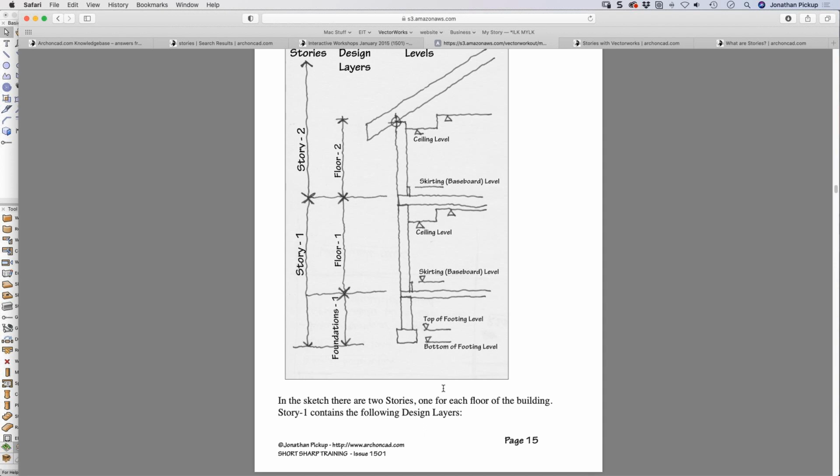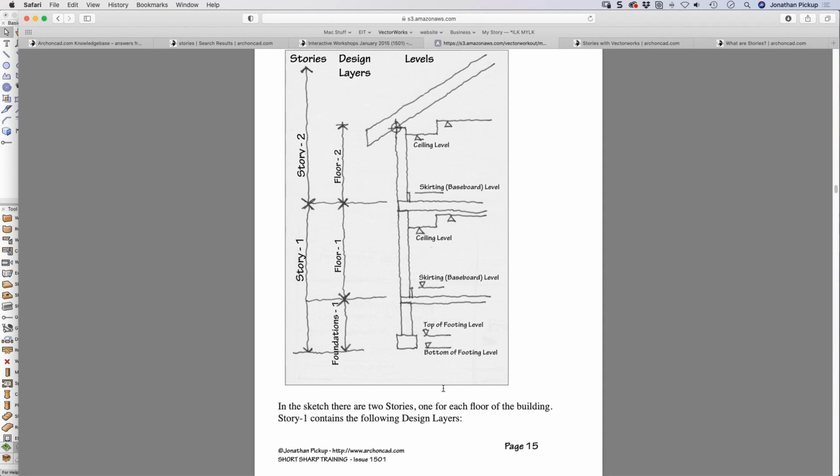I've tended to write manuals in the past, and I think I've still got a manual that did deal with stories. This one here, I think there's a manual. And I think I posted a lot of images in here to try and explain what the relationship is between a layer, a level, and a story. And I guess you could say, first of all, that a story is a collection of levels and layers. I'm just zooming that out a bit. So this is slightly old because it's from 2015.